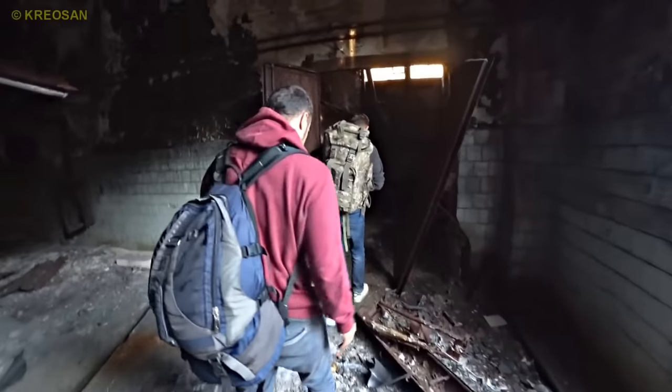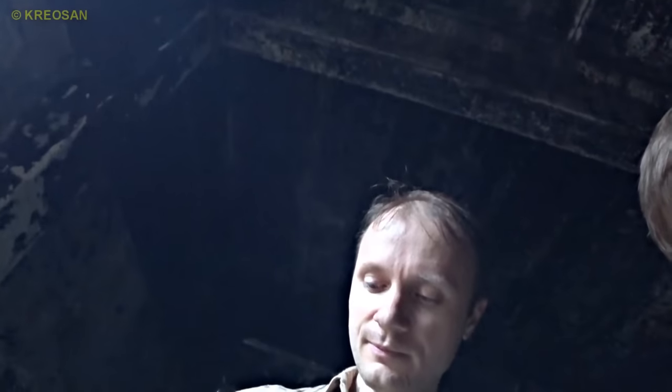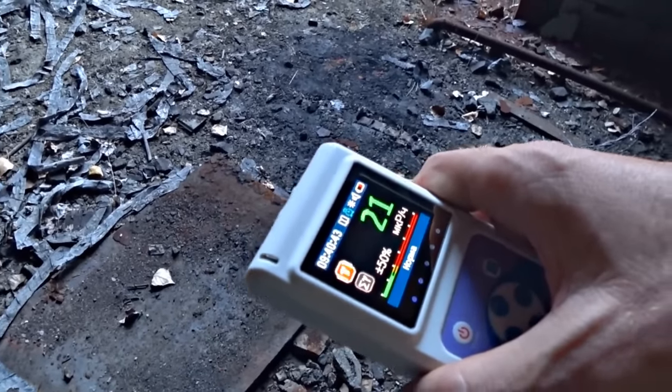Oh my gosh. Let's check out the radiation rate. The rate is okay here. You know why? The building was closed during the explosion and it didn't get here. No radioactive dust, it's clear.